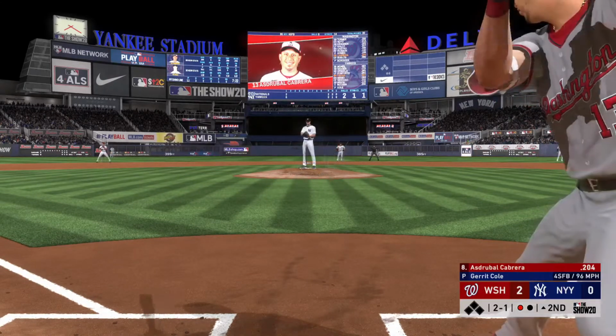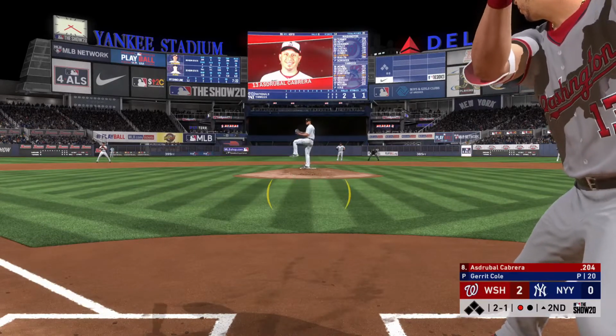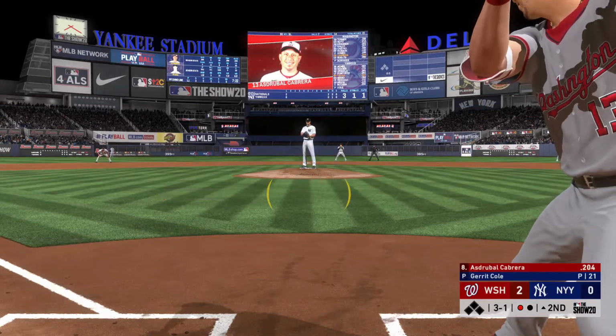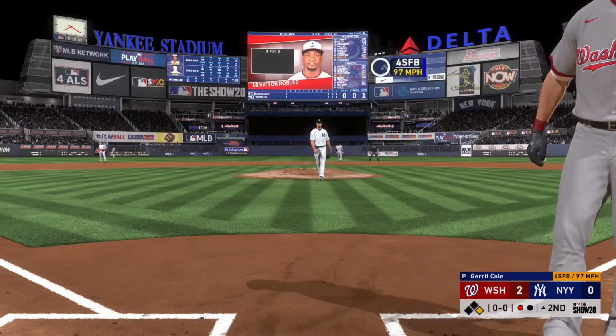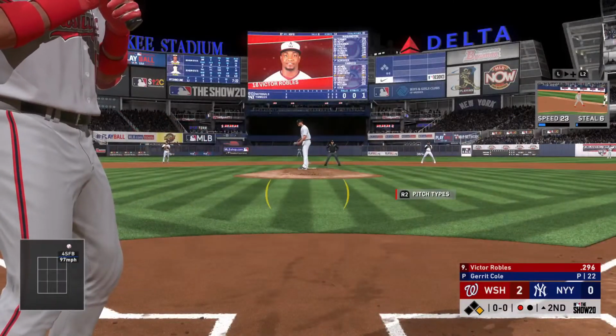Outside, 2-1. He might still be thrown off from that first inning, guys. He got knocked around pretty good, and that can be hard to recover from mentally sometimes. Asdrubal Cabrera ahead in a 3-1 count now. Here's the two-seam fastball that bears in a bit too tight. It's ball four. Now at the plate, Victor Robles.